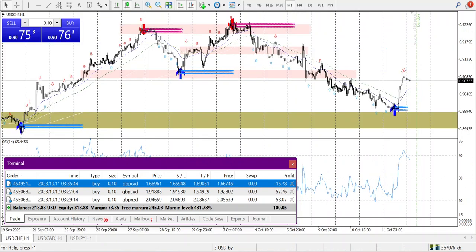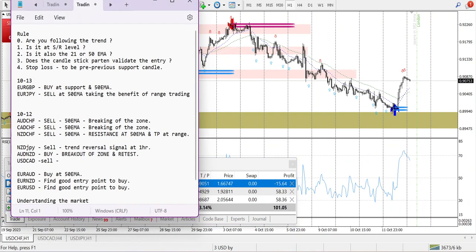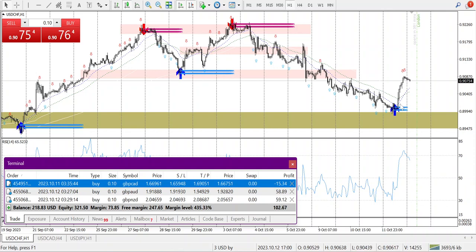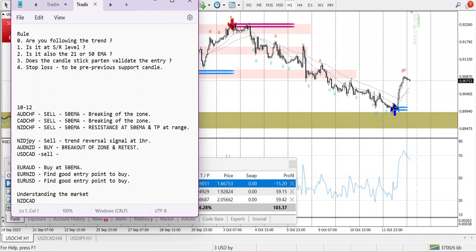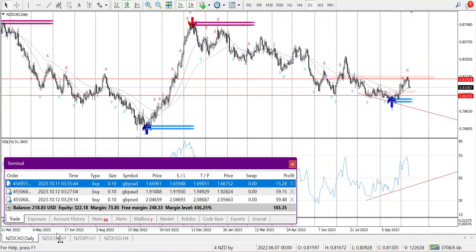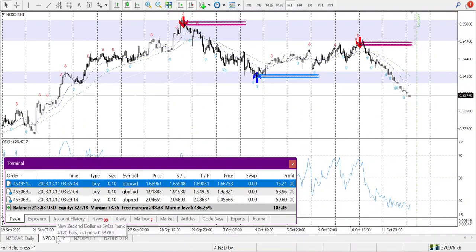Okay, USD CHF was all sell. If it breaks the zone and takes support at 50 EMA, which didn't happen actually, I will consider the zone here, USD CHF and AUD CHF. Let me see AUD CHF and NZD CHF. Yeah, it broke the zone, but it didn't take the support.